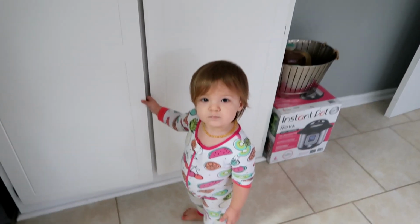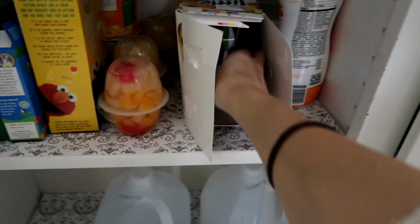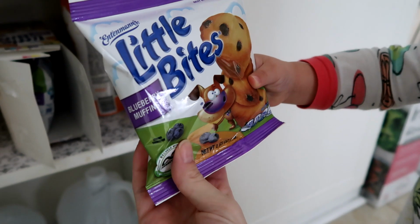Oh, are you ready for breakfast? I'm trying to open the cabinet. Okay. Let's see. I think we're gonna try some of these new muffins today. Not new, but new to you. You wanna have some muffins? These are blueberry. Oh, all right. Let's see. We'll do this. And what else? Yeah, we're gonna have some blueberry muffins.